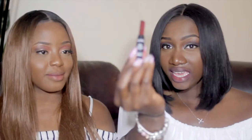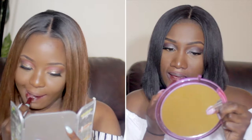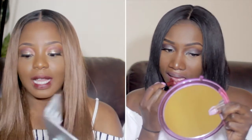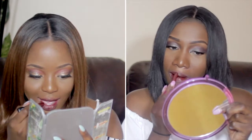So our last lipstick is by NYX and it's called Be Mine. It's a high voltage lipstick. Not their brand, but their type of lipstick that they have. Yeah. So it's like a dark red. Brownish. Mauve. Very moisturizing. I like this. Honestly, I just might wear this one out tonight.